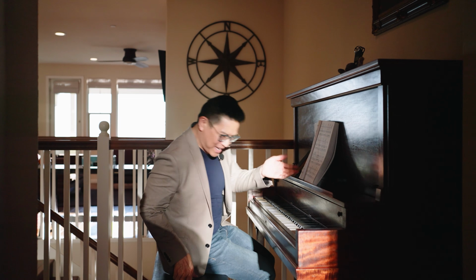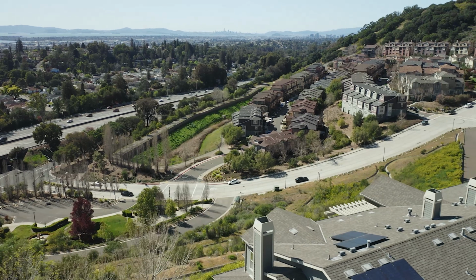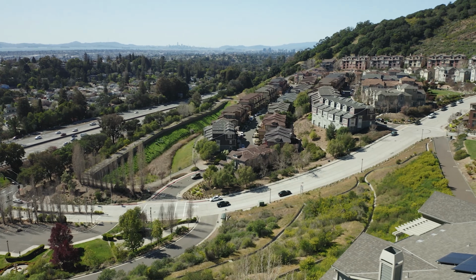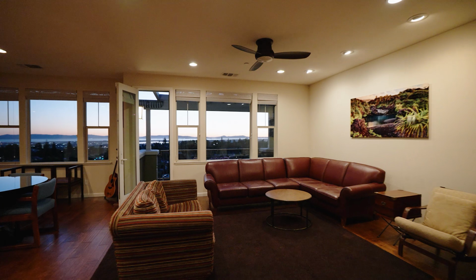Oh, you made it, guys. Come on in. Okay, was I lying? Check out these jaw-dropping views. Mother Nature at her best. She should just sign her name right by that window.